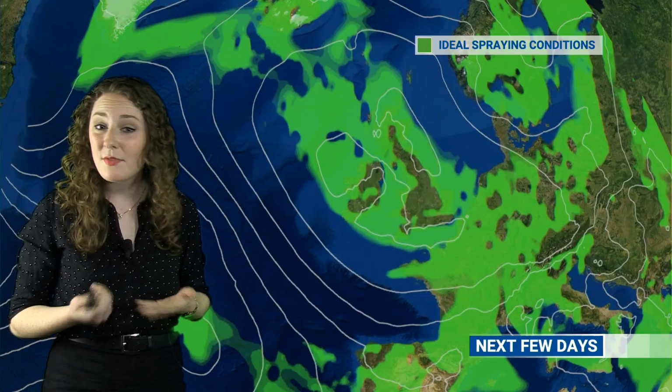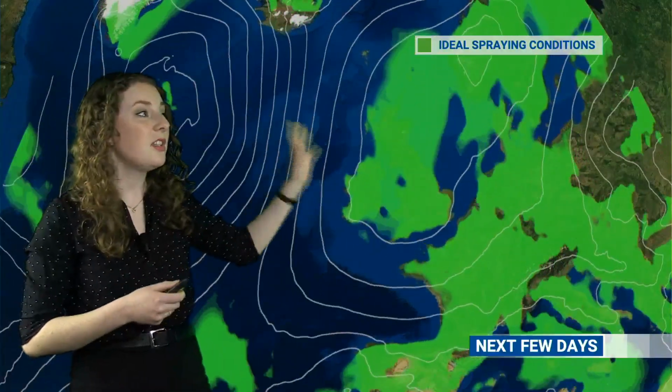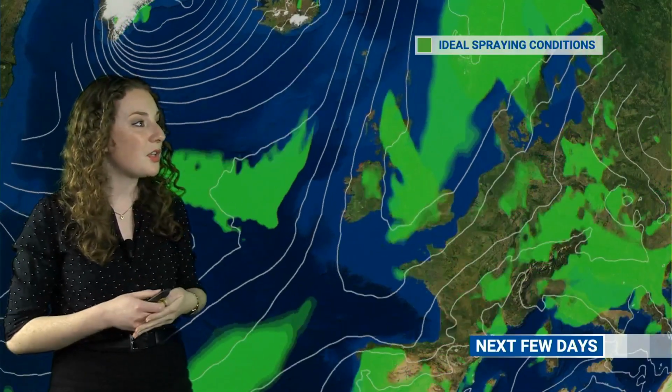Looking ahead for the next few days for some spraying opportunities, let's take a look then. So the green colours show ideal spraying conditions. This means light winds and dry conditions. You can see a lot of green colours across this map at the moment, so most places with that high pressure will have good spraying conditions.